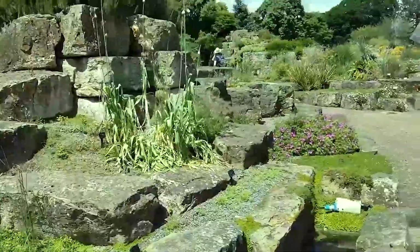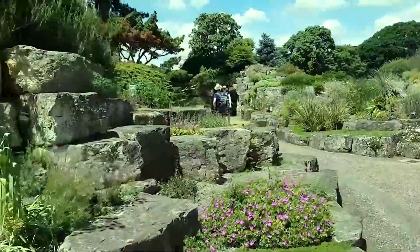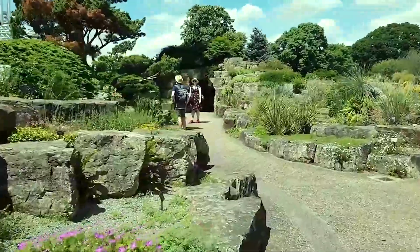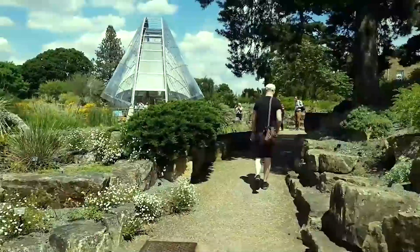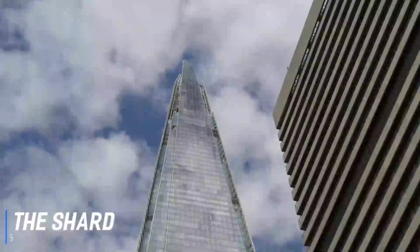Kew Gardens also has 2 different art galleries, the Marianne North Gallery that hosts art from around the world and the Shirley Sherwood that contains botanical art. Both are well worth seeing. Number 5 is the view from the Shard.